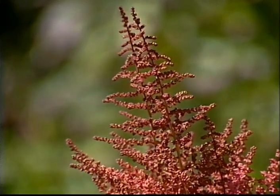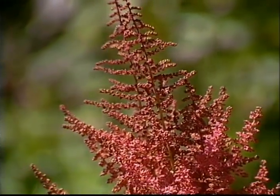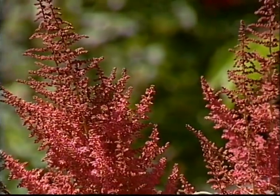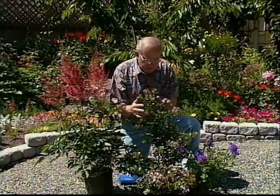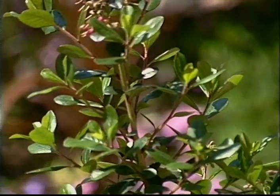This is one of my wife's favorite plants as a cut flower too. Very, very attractive. And you can use the foliage as a filler as well. Astilbe, it's a type of spirea. And then right next to me here is another plant that we talked about earlier in the season. This is, of course, the escallonia.